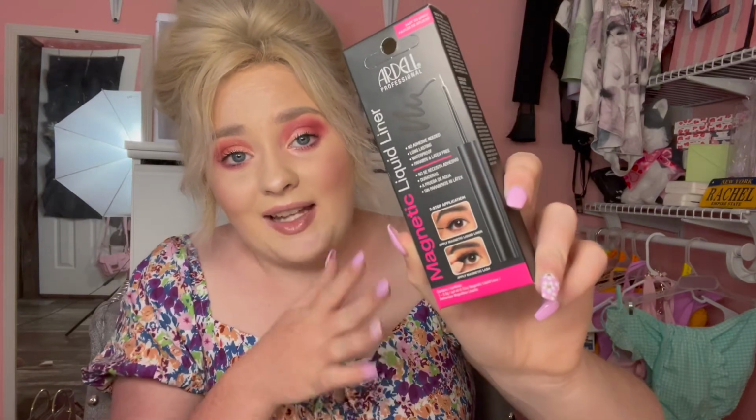I thought I could use this with all lashes, like the liner that makes it stick with the magnet. I thought you could use this for all lashes, but you can't. You have to have the magnetic lashes to actually have the magnet. Okay, so, this is the magnetic liquid liner. So I'm going to have to go and get me some magnetic lashes so I can actually use this.